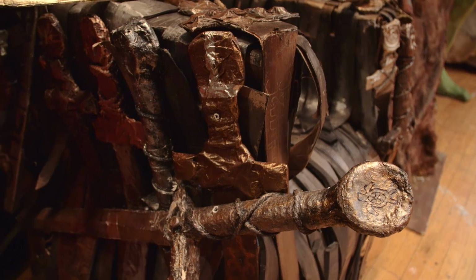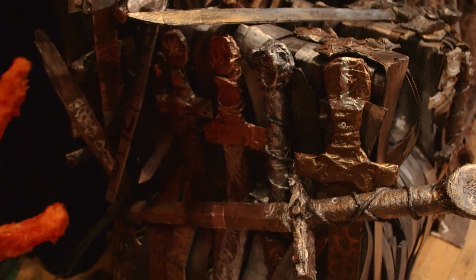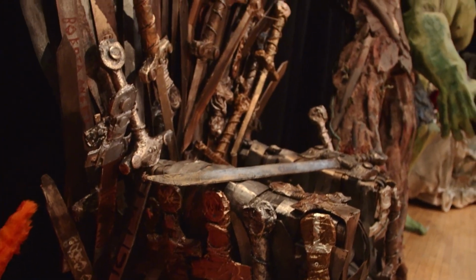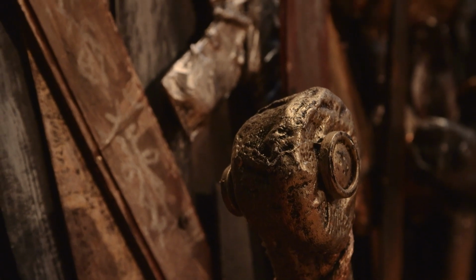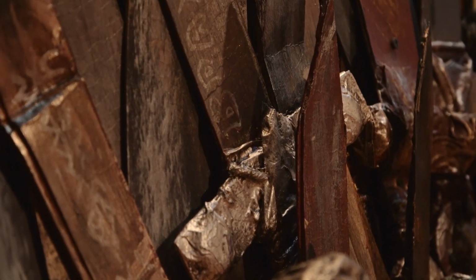And while up close you can see the primitive aspect of its manufacturing, it's the Iron Throne. It is the Iron Throne. Yeah, we pulled it out for Halloween. We had a haunted hallway here, which the school does every year, and we put it on the stage. People took pictures. Oh, of course they did. Yeah, it was a lot of fun.